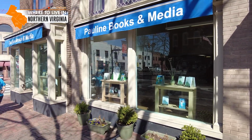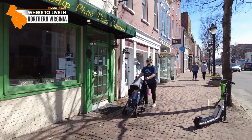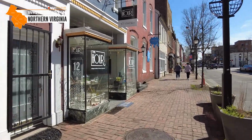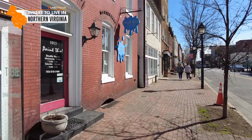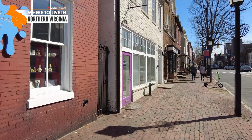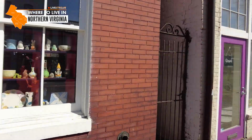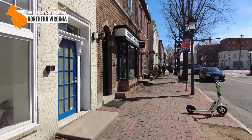Got a little mom and pop bookstore here. I think Old Town is one of the few places that still has, I think they have 2 independent bookstores. A little ceramic studio. You know, painting ceramics isn't as easy as it looks.